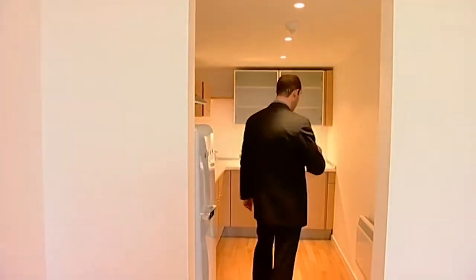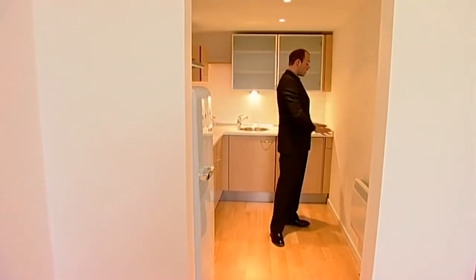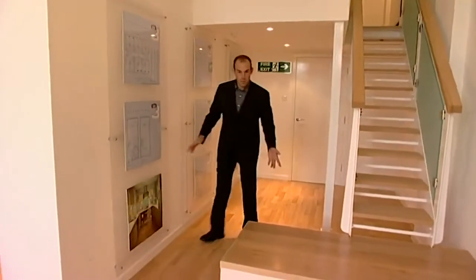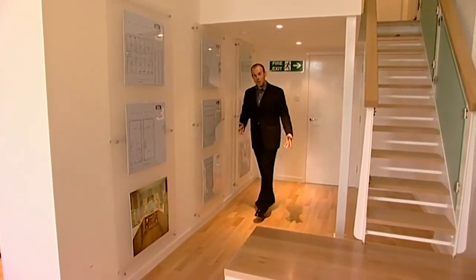Come and have a look at this. Kitchen, it works very well, but what's this? Wouldn't it have been simple? Cut a hole in there, put a breakfast bar in. Down here, what is currently wasted space, a couple of chairs, dining area, very nice. Leaves the rest of this for your living room.